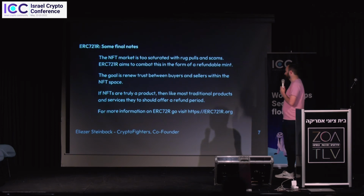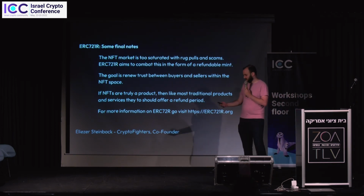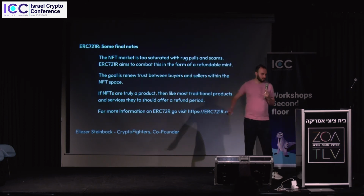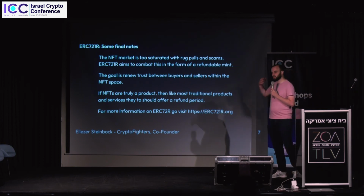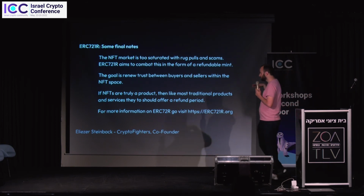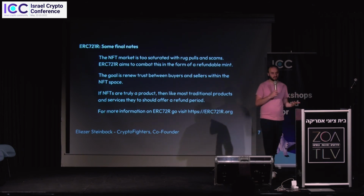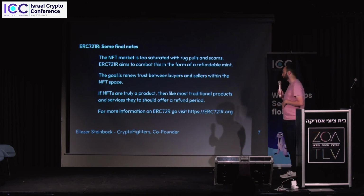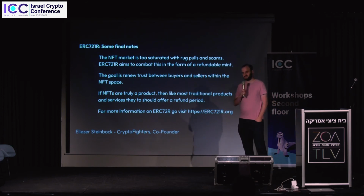This is ERC 721 as a whole. I think I've covered a lot of the main points. The overall idea is to drive more accountability to NFTs, stop rug pulls, and force founders to continue working on what they're doing, and if they're not, get the community to refund on it. That's the concept as a whole. If anyone has questions about it, we'd love to answer.